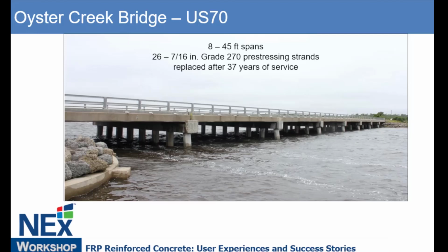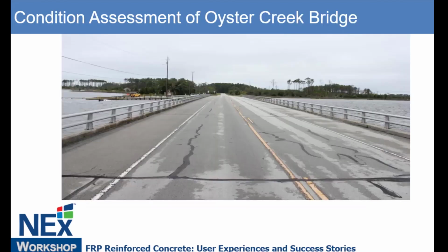Bottom of the bridge is oftentimes just a few feet above the water line. At low tide, you can walk out here under the end span, and if you're a little bit taller than me, you can touch the bottom of the bridge. So this just gives you an example of the environment that it's in. From the top, it again doesn't look too bad. You can see these transverse cracks in the pavement corresponding with every bent. These are just simple spans, so the pavement's going to crack above there.